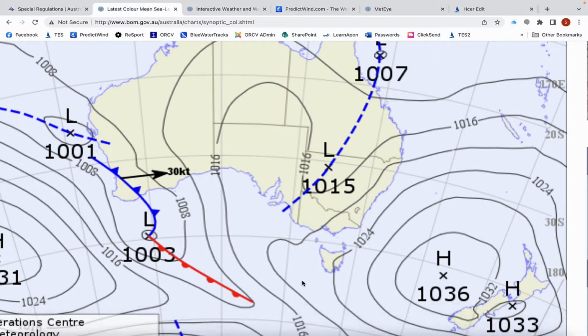Just having a look here, we've got this interesting trough that's coming down to Queensland here. We have this little low pressure over here that's moving along at 30 knots. So it's going to come towards us quite quickly.